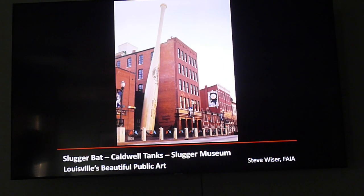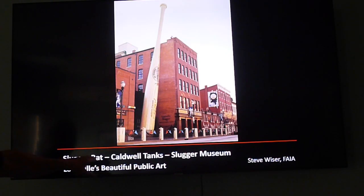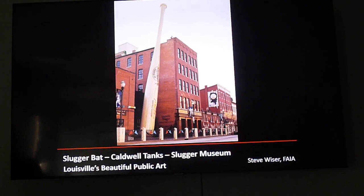Downtown on West Main again, we have the huge Slugger baseball bat. It was not actually created by an artist, it was created by the Caldwell Tank Company. They build water tanks. And currently they're building a big water tank over here by the VA hospital that you might see. That is huge. I told my daughter it couldn't be a water tank, it was too small, so she's going to be right. Yeah, it's a real water tank.